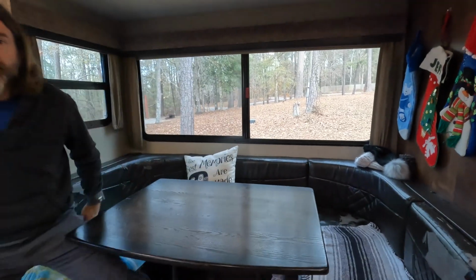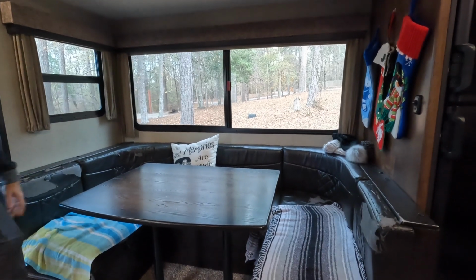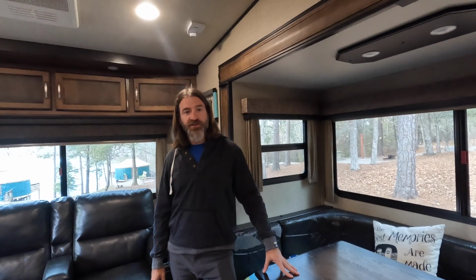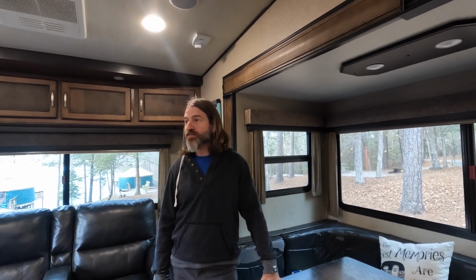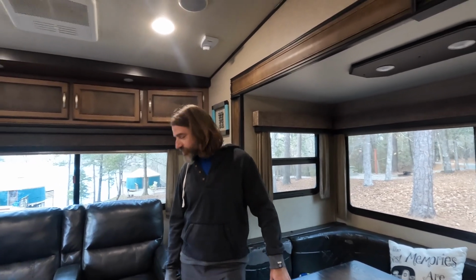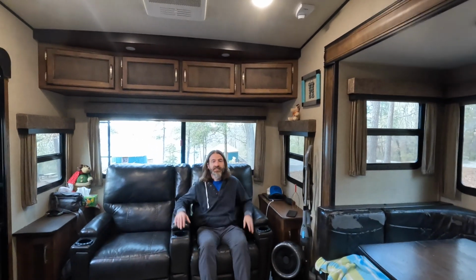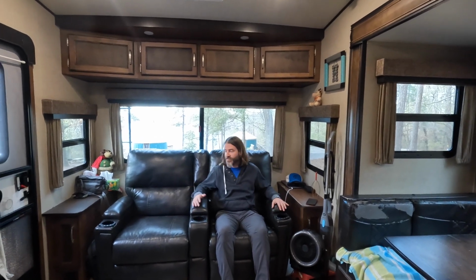And it does make out to a bed, which is pretty nice. It's basically a twin size bed. Yeah, it's got a little bit more room than a twin size bed. So that goes down to a twin size bed. We have used it that way for Thanksgiving break, so that worked out well. And then we have the theater seats. These are the massage, heated, and all that. I've got them unplugged because I don't need any of that stuff.